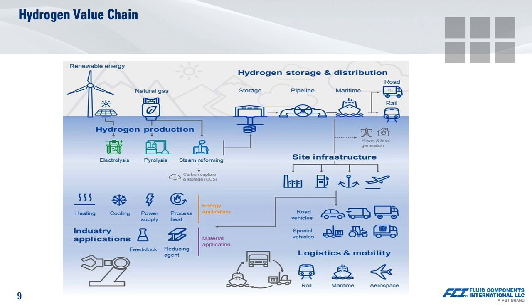As we insist on becoming more climate friendly, hydrogen will increase around the globe. It will play a key role in meeting the challenges of decarbonization and advancing the efforts towards net zero.